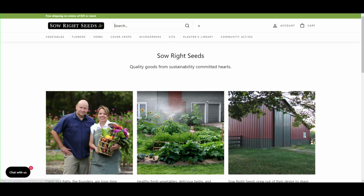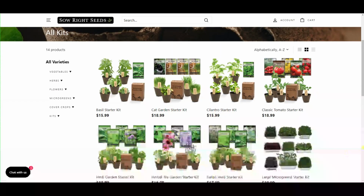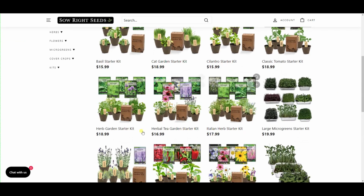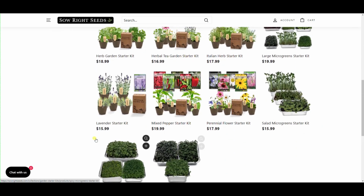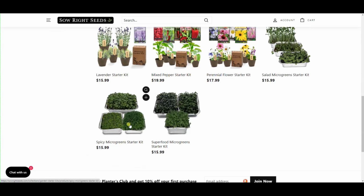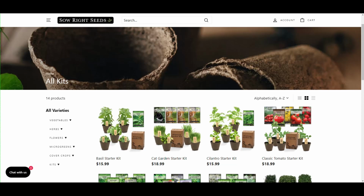And the kits here, if you click on that, it'll bring you to their starter kits. If you want to start a basil, they have a basil starter kit here, even for cats, herbs for cats like catnip and all that. Cilantro, classic tomatoes, herb garden and herb tea starter kits, Italian herbs, a large microgreen starter kit, lavender, mixed peppers, perennial, flower, great for pollinating, to bring in your pollinators like bees, of course, to your garden. They have a salad microgreen starter kit, spicy microgreens, that sounds actually interesting, and superfood starter kit, really nice.